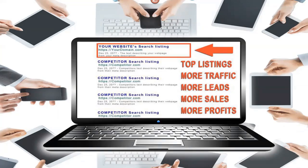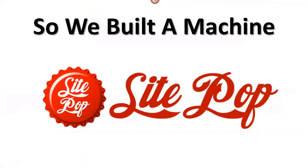So that's where Chris and I went to work, and his team actually developed a software. We built a machine, and we call it SitePop. And that's what we use. That's like our secret weapon. That's how we can do SEO now. And I'm not going to say without link building. You still need link building. But this is the machine that we use to put that authority on top. So the links get us up, and then this will drive us to the top and keep us there.